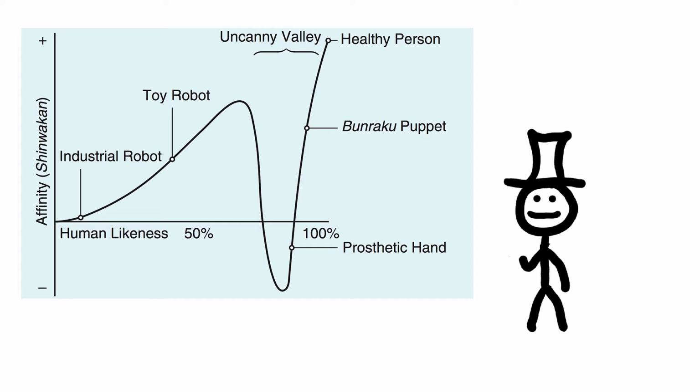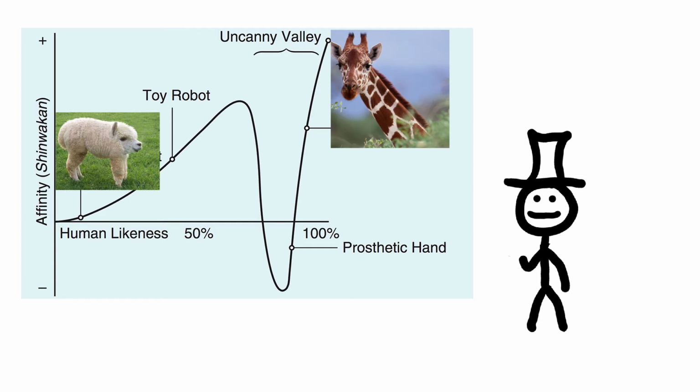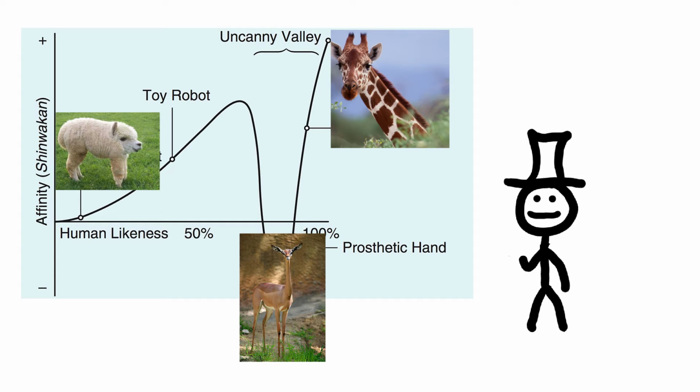As you can see from the graph, it ranges from this neck-removed sheep I found on Google Images to a giraffe, with the Gerenuk right in the valley.